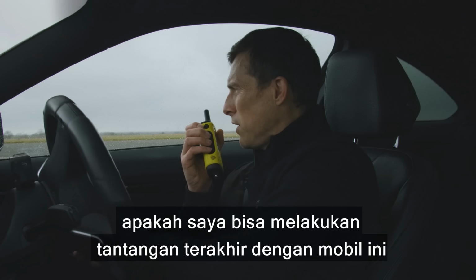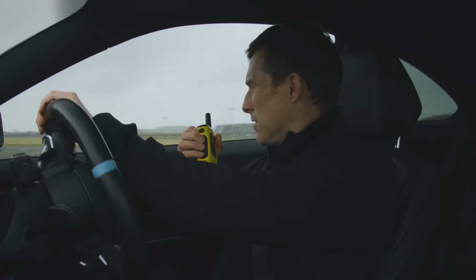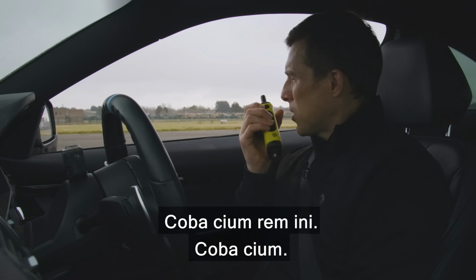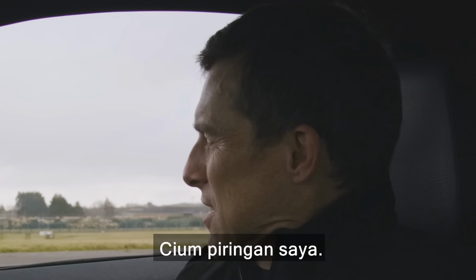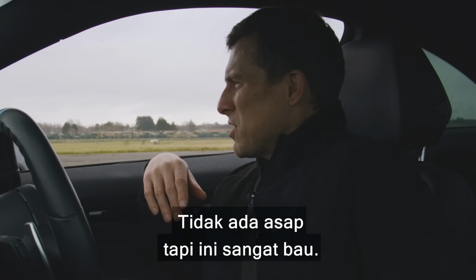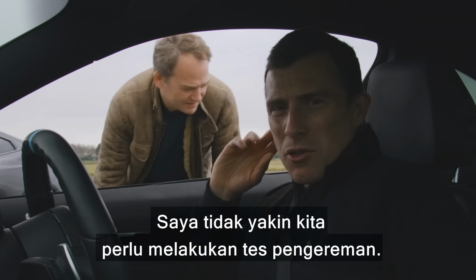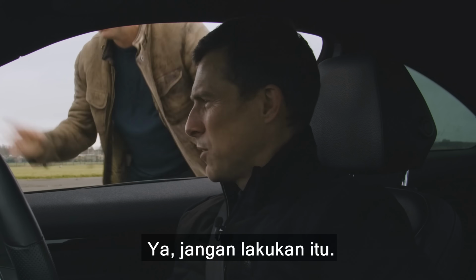I don't know that I can do the final challenge in this car because the brakes are so broken. They absolutely stink. Smelly and shaking, I believe. Come and have a smell of these brakes. Come and smell my discs. There's no smoke, but the stink in here is awful. Yeah, they stink. I don't know if there's anything left on those pads. I'm not sure whether we should do a brake test. They are actually smoking a little bit. Yeah, let's not do it.